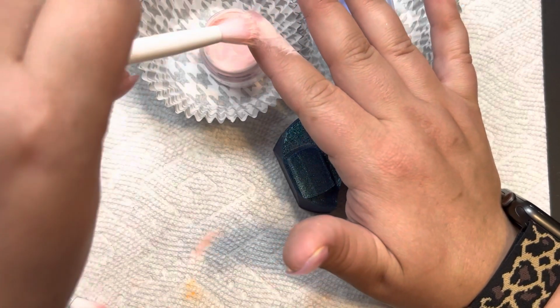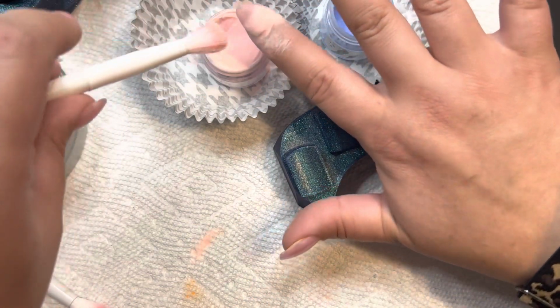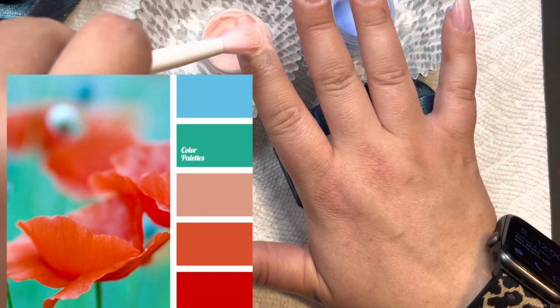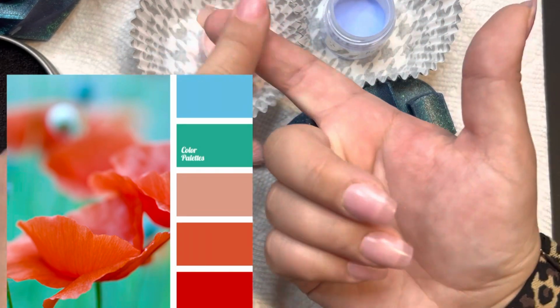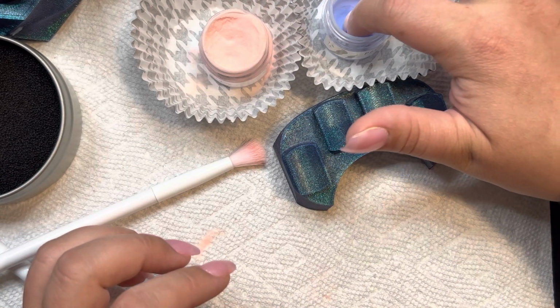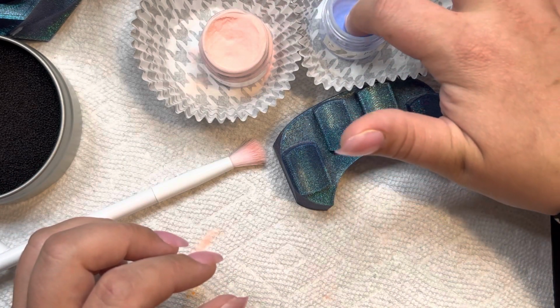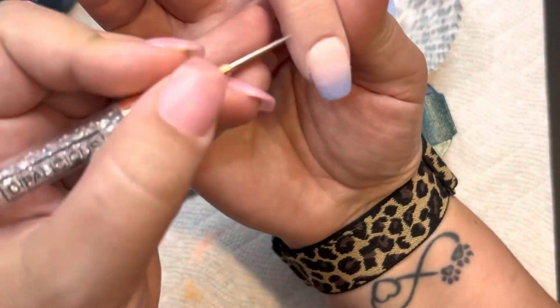So real quick, here is the JEWLZ Mani Challenge inspo pick for July. I'm super excited for this inspo pick. I think it is super bright, super fun, and super summery. So I hope you guys love it too. I hope you are excited to plan and create a mani based around this palette.